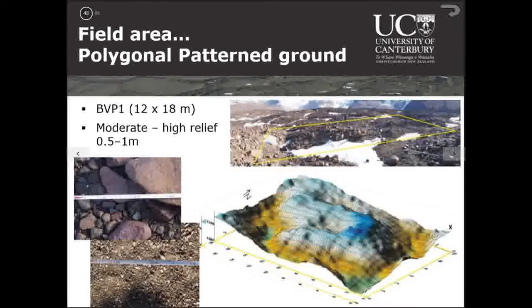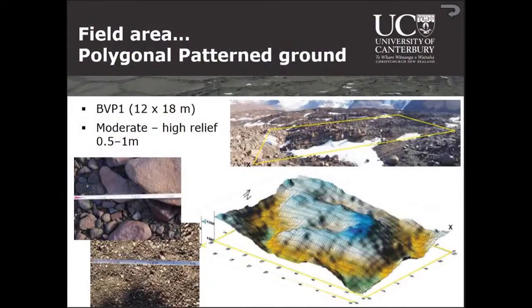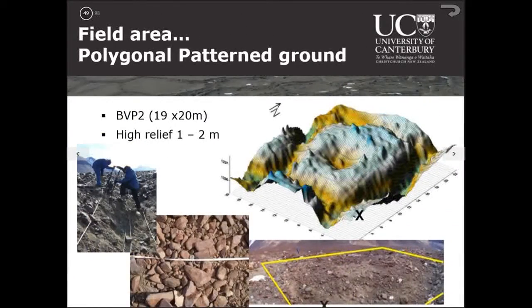Then Beacon Valley, the first one, that's moderate to high relief, so upwards of half a meter to a meter. You can see it's rather deeper cracks, the higher ridge, and then this central hollow is a bit smaller, but it's always there. And then finally, Beacon Valley 2, high relief, 1 to 2 meters. Here they're trying to do the radar survey, stepping up. And you can see it's a little more difficult, a little more challenging.